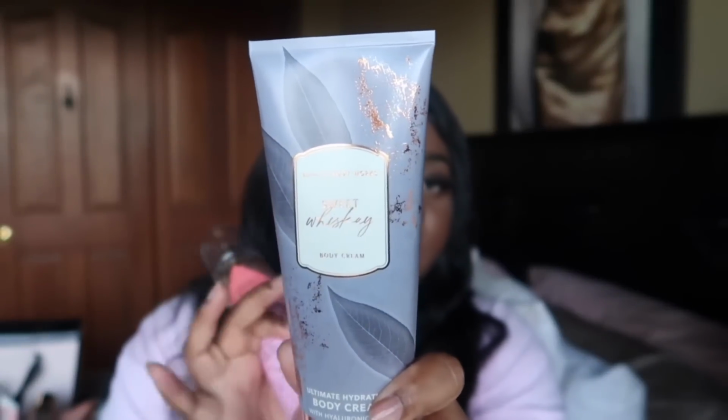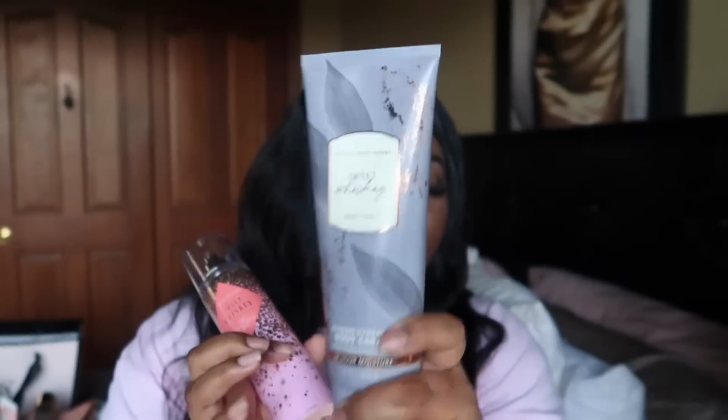I think the one that matches this one, like that pretty Raspberry Chiffon collection. So it came out with this. But I need to use up this packaging, and I also need to use up this body cream. So there's that. But like I said, all fall and winter will be all these scents in rotation.